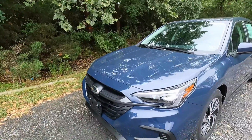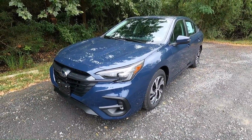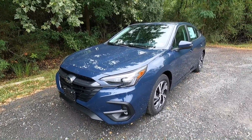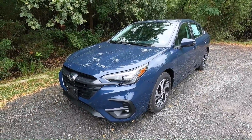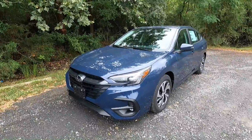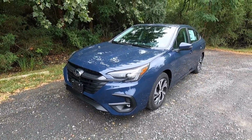All right, first let's talk about the exterior and the performance. So like I said, this is a 2024 Subaru Legacy Premium, and this particular one has been painted in Cosmic Blue Pearl. I think this is one of the coolest colors you can get on the Legacy, because in certain lights it looks purple and then in other lights it looks blue, whereas right now it looks kind of like a mix of purple and blue. Now with that said, the Legacy did get refreshed in 2023 and it remains unchanged for the 2024 model year.